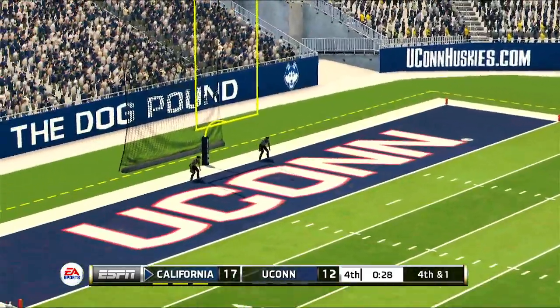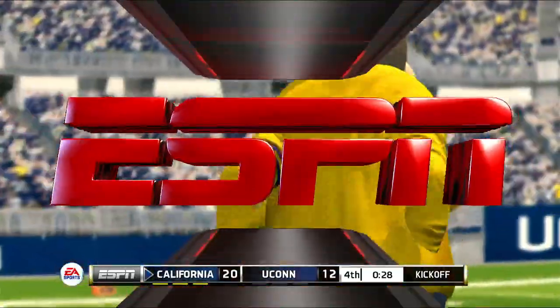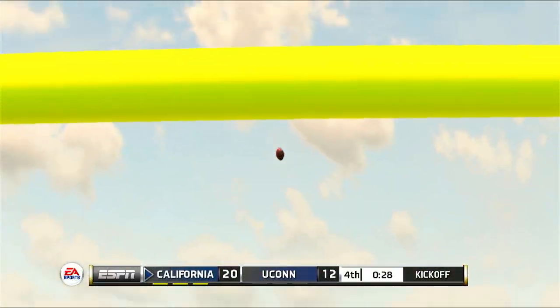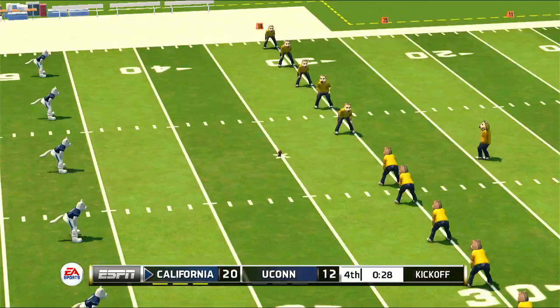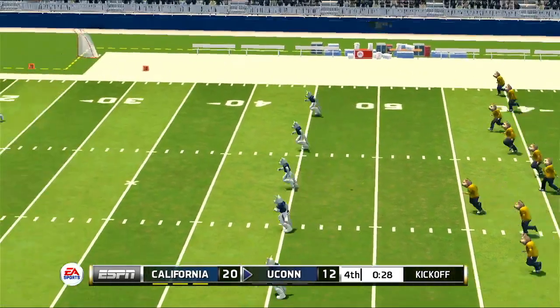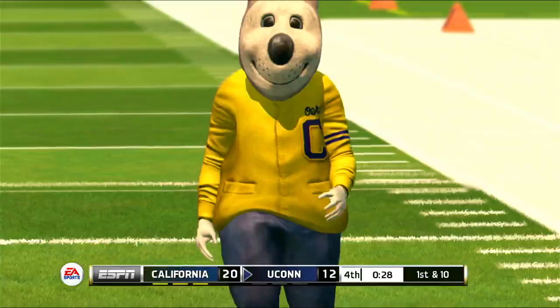He gets it up, and he nails the long field goal. I wouldn't be surprised if they just squib it here. And he got all of this one. Great kick. And they can forget about returning this one.